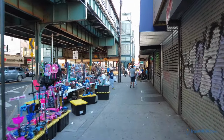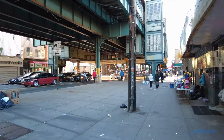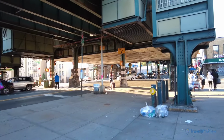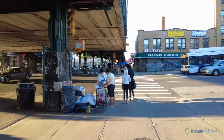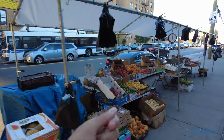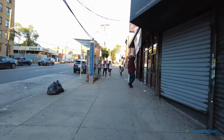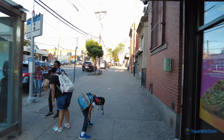So right here is the 233rd stop on the 2 and 5 train. And growing up, my grandmother used to live in the Edenwald projects, Edenwald houses. So when I would come to stay there, because there was a time I was living there as well with her, I would get off the train from the city and either walk, or there would be a dollar van here that would pick up multiple people, and you'd pay them the dollar, get in the van, and they would drop you off. Not sure if they still do that around here, and I would assume even if they did nowadays, during the whole pandemic thing, they probably stopped.